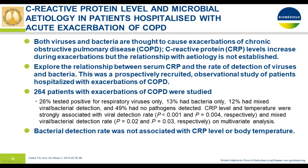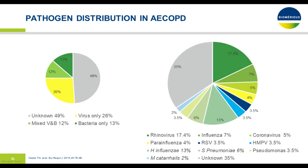This study out of the UK looked at C-reactive protein levels and microbial etiology in patients hospitalized with acute exacerbation of COPD. There's 264 patients with exacerbations of COPD, and 26% tested positive for respiratory viruses only, 13% had bacteria only, and 12% had mixed viral bacterial detection, and 49% had no pathogens detected. CRP level and temperature were strongly associated with viral detection rate, significantly, as you can see, which is different from other studies. So in here, you can see the mix of unknown, viral, bacterial, mixed viral-bacterial on the left-hand side, and the breakdown on the right-hand side of various pathogens, mostly viral and some bacterial, as you can see.